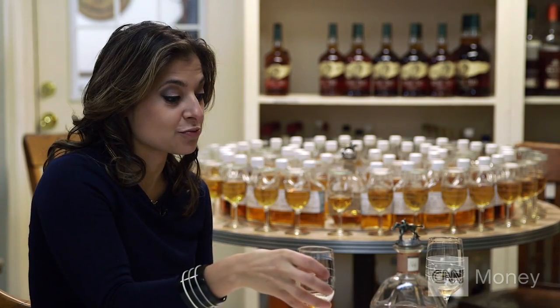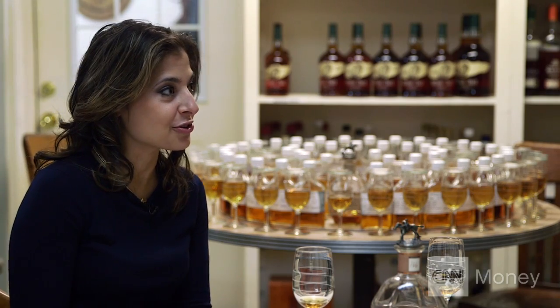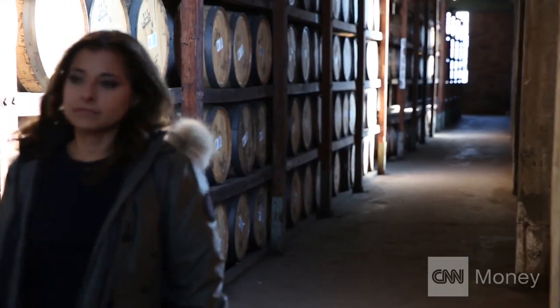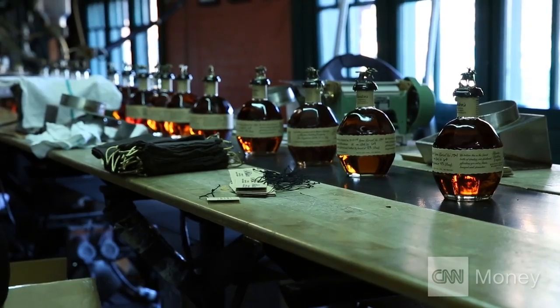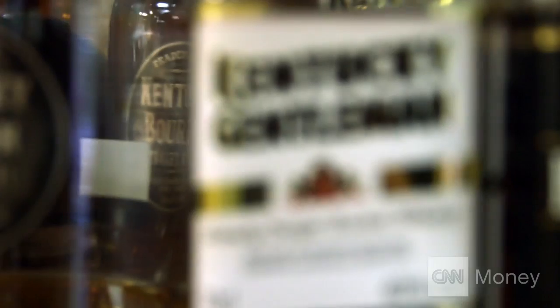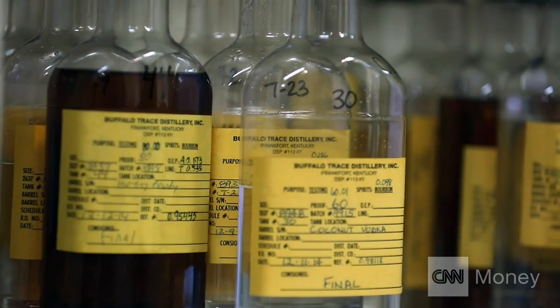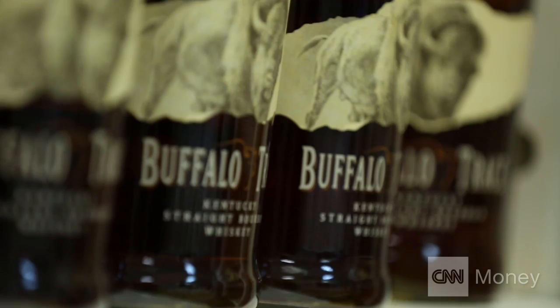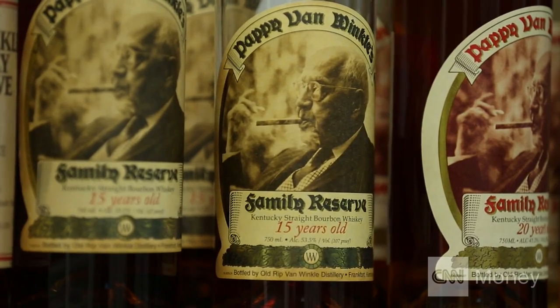Wow. It's pretty smooth for 132 proof. In 2013, whiskey suppliers saw a better than 10% increase in sales as Americans spent over $66 billion on distilled spirits. There was a report out in 2012 that the current demand would outstrip supply.